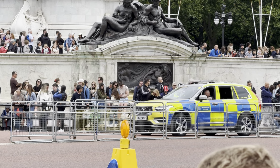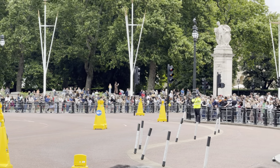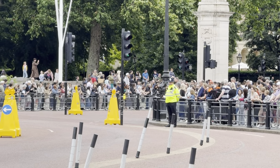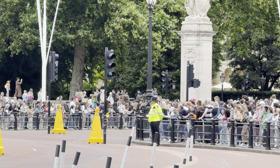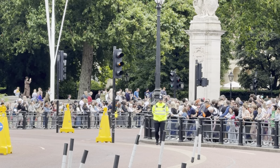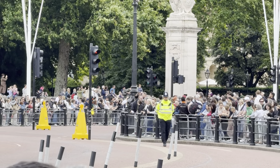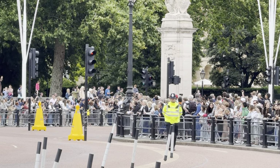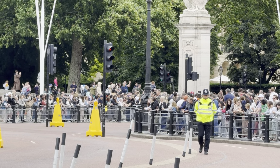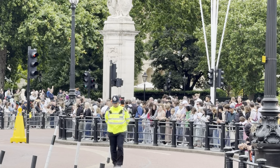Okay everyone, so in the background I can hear pipes of number 12 Company Irish Guards approaching. So we are going to just stay here and witness the Irish Guards. I can hear they're getting louder and louder, definitely marching towards our direction. Here we go.